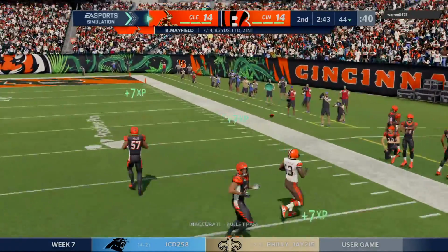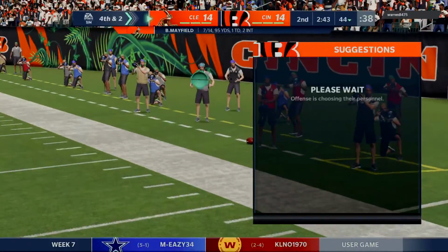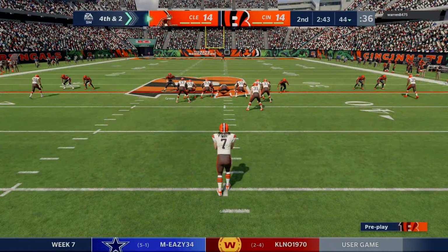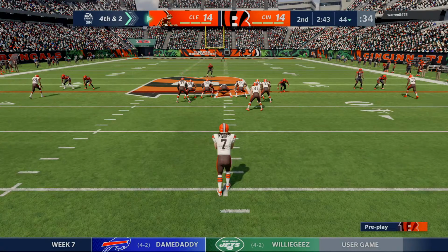And that is incomplete. How about some applause for the defense there? They forced him to throw that one into coverage, and just like that, they're staring at a 4th down. Well done.